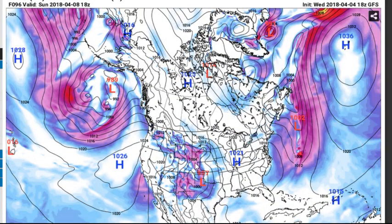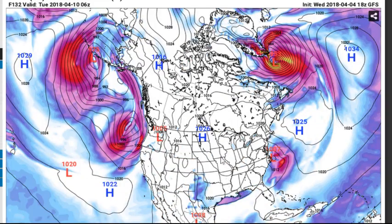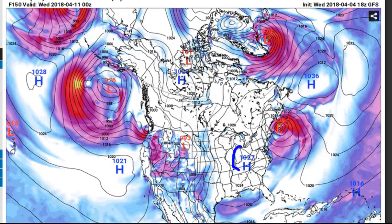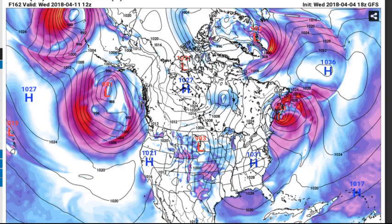We've got the lee side trough there building in once again across New Mexico and Colorado for Sunday and Monday. So not much going on at that time. Here comes what looks like the reinforcing shot. The GFS looks to be a little bit weaker with that. So there it is. And then we see the pressure start dropping across the Rockies. The shading in here, this is the wind speed. So it looks like the winds are pretty gusty there in Nevada and Oregon.